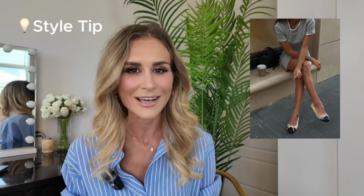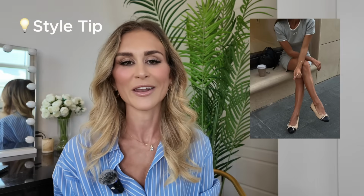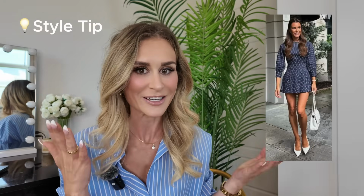Expensive shoes don't look expensive because of the price tag. They look expensive because they're clean and polished. That's why whenever you buy a new pair of shoes, people can tell. But after weeks of wearing them and dirt and debris get on them, no one's complimenting them anymore. You don't have to spend a lot to keep your shoes clean. Get some kind of sneaker cleaner, shoe cleaner, suede cleaner, weather protector.